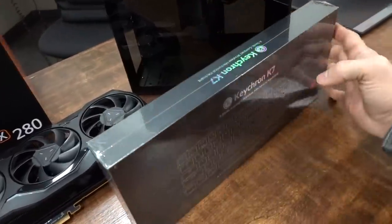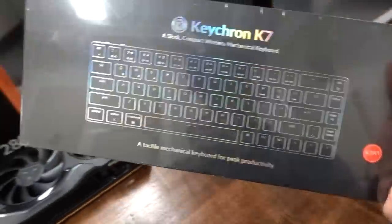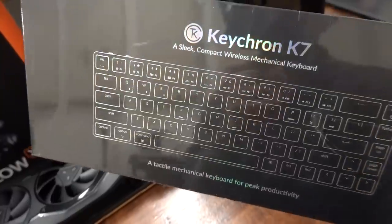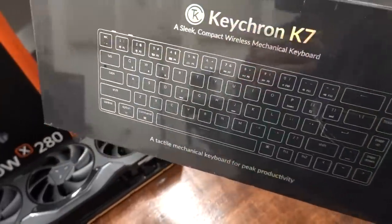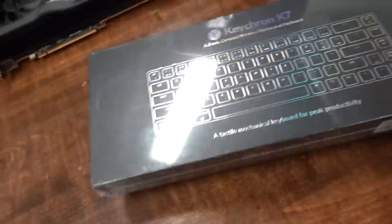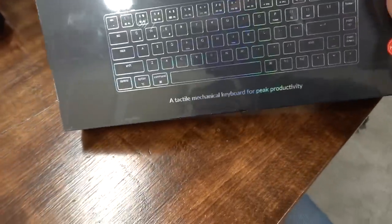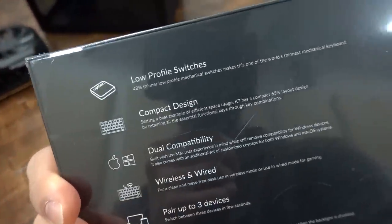And then we've got the Keychron K7. This is not going in the computer because this is a keyboard. This goes outside of the computer. You might say in the system's peripheral vision, this keyboard does go. This is a tiny little keyboard, 65. I think it's a 65 percenter, maybe a 68. I think it's 68 keys, but they're low profile mechanical switches. But Keychron, I'm a big fan of Keychron.